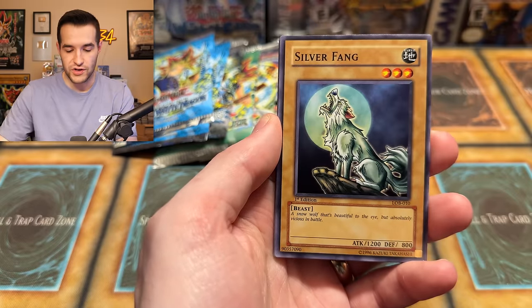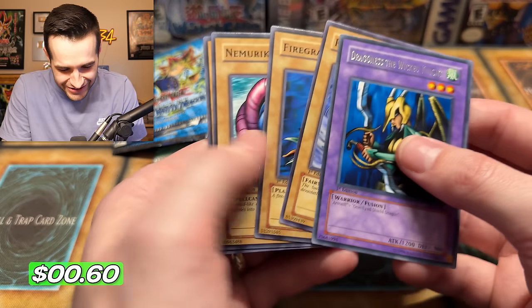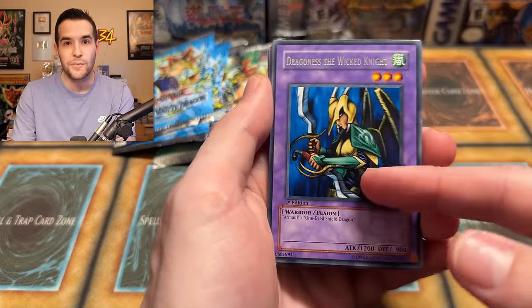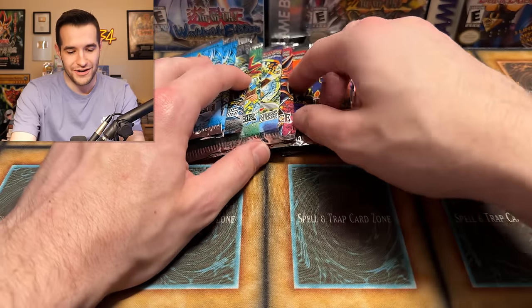It's a little sticky. Skull Servant. We have Silver Fang. I did the pack trick. There's no pack trick. All right, Dragonist. That's the same card we did the pack trick with in the other video. Crazy. Kind of weird how that works out. I can't complain now that we've pulled that awesome Retro Pack 2 card.